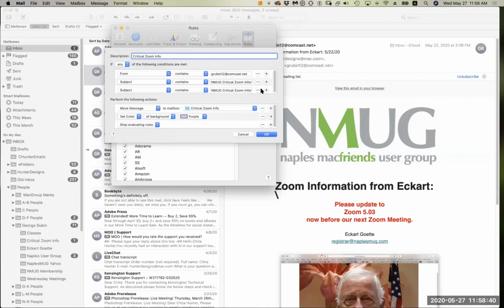What if the address is like from Eckert or something? Then those don't always go in either, but sometimes they do. All right, so you have to find a criteria that works. You have to put in a criteria that works and do this plus or minus thing, adding the different criteria. But I'm going to go on to the next question.